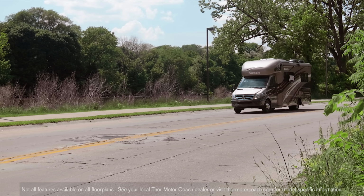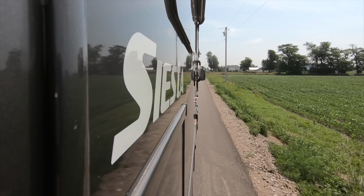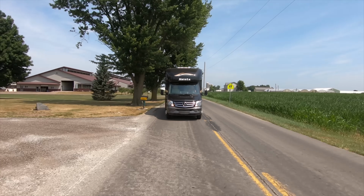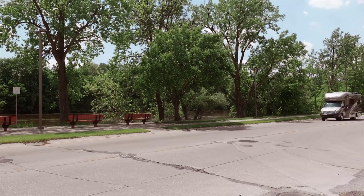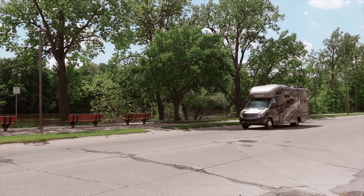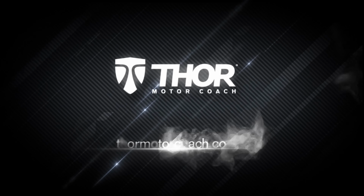Riding on a Mercedes-Benz Sprinter chassis, offering 188 horsepower and 325 pound-feet of torque, the Siesta is easy to drive and always up for an adventure. The question is, are you? This is the Siesta 24 MB. Explore more at thormotorcoach.com.